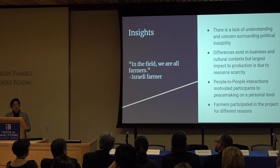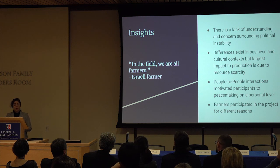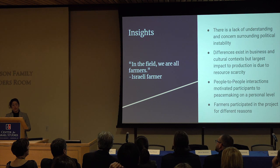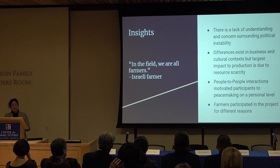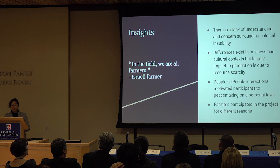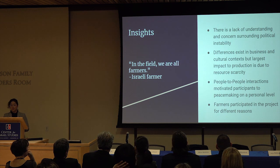Some Israelis attribute their success to Jewish cultural values around collective farming and resource sharing, while others attribute it to their business model. However, the larger issue regarding Palestinian farmers' ability to produce more dates is largely impacted by resource scarcity, which impacts their ability to make long-term strategies for resilience. Palestinian farmers see the abundant resources, technology, government support, and rights enjoyed by the Israeli farmers as major advantages and reasons for their success.